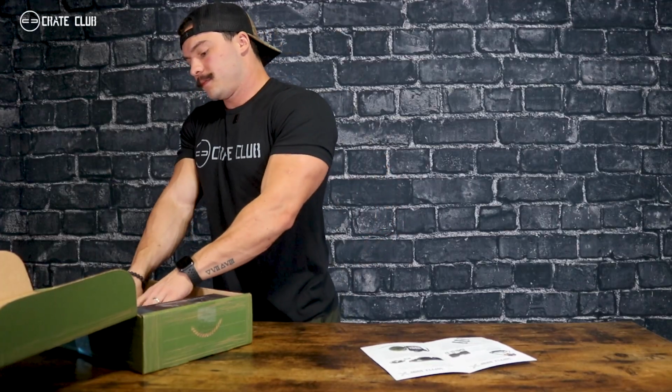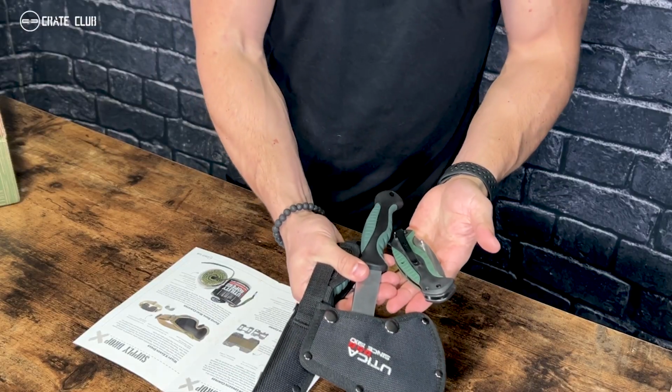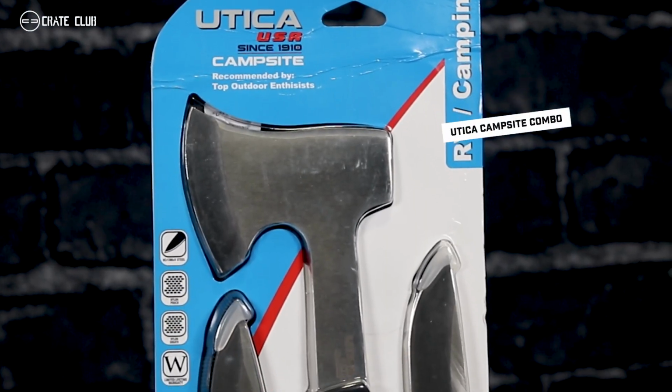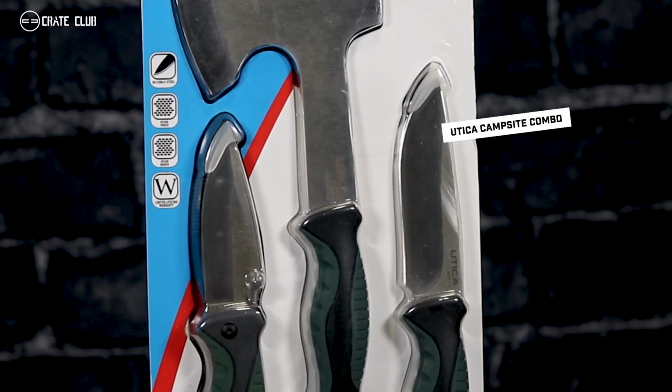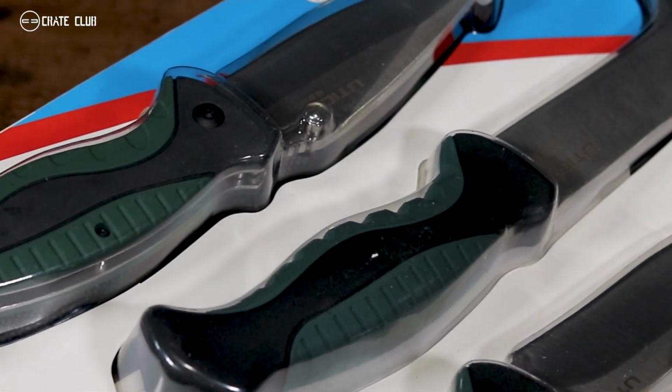What we got next? I'm gonna pull out these bad boys. Ta-da! From Utica. Utica has continuously manufactured pocket knives since 1910 and imports a wide range of pocket, lockback, fixed blade, and other liner lock knives.